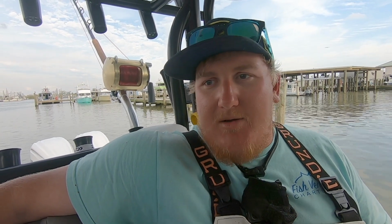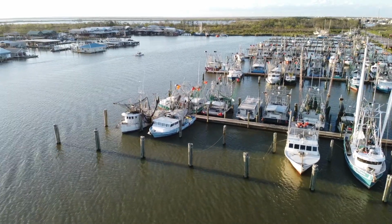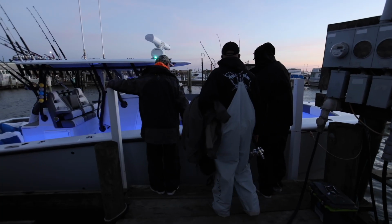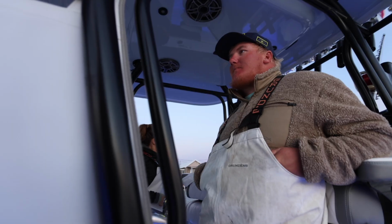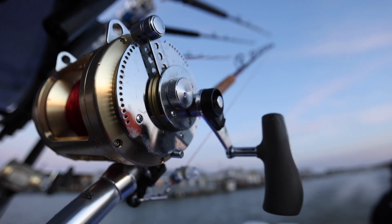There's no grocery stores down here. One road in, one road out. But if you're into fishing, you found your bucket list destination. It's a fishing town. After getting blown off the water one day due to high winds and high seas, Captain Aaron Wilmoth of Fish Venice Charters had a plan to put us on some fish.